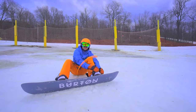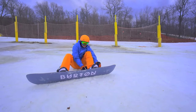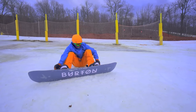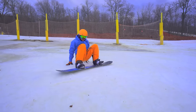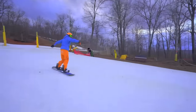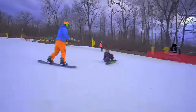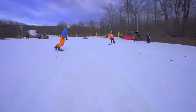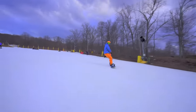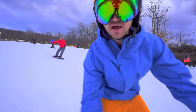Is right here for 2 feet. All right, we have two straps too. Okay, the first strap is in, and now the second strap is in. Here we go. Snowboarding. Let's go!